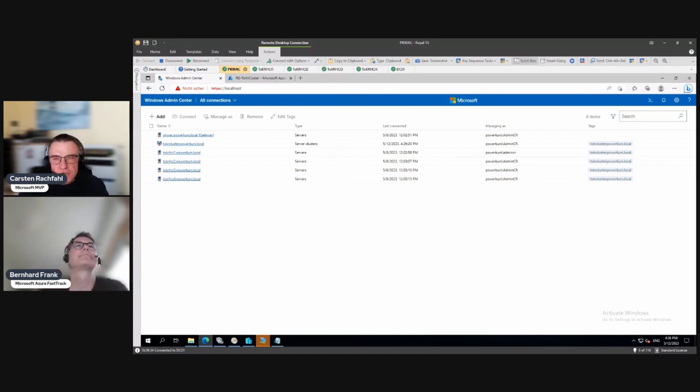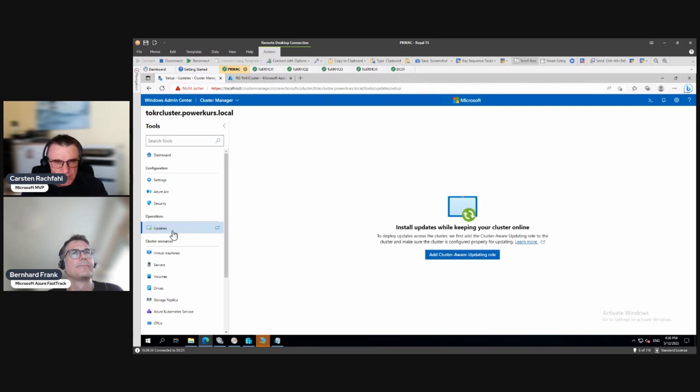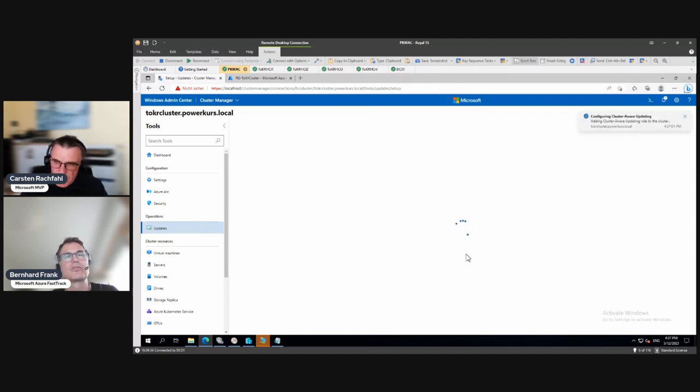Yep. So first, we go into our cluster here. Then under Operations, we have our Updates. There is something in the cluster that is responsible for the update of a cluster. It's the cluster-aware updating role, a cluster role that is running in the cluster. To use that, Windows Admin Center always uses the cluster-aware updating role. We first have to install it because it's not installed. So I will just press this button. It will maybe ask me for some credentials and then it will fail. But this is expected, because we want to show you what you have to do.